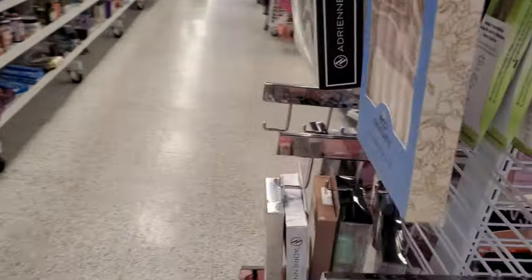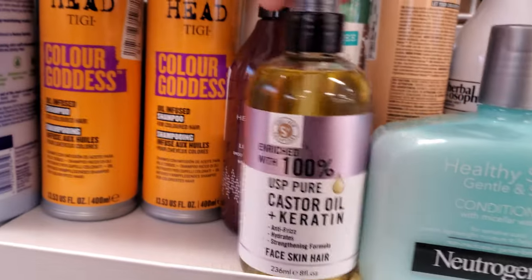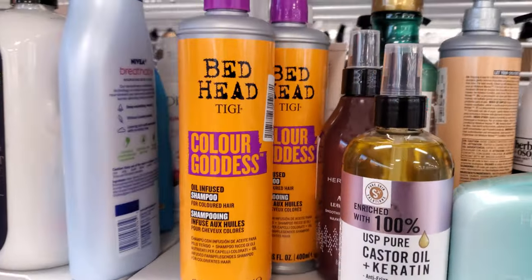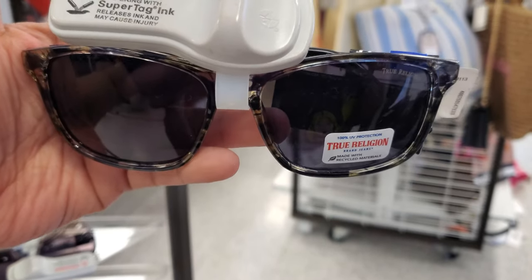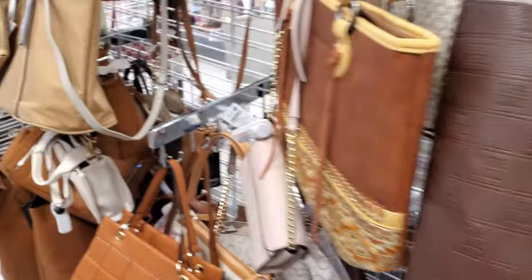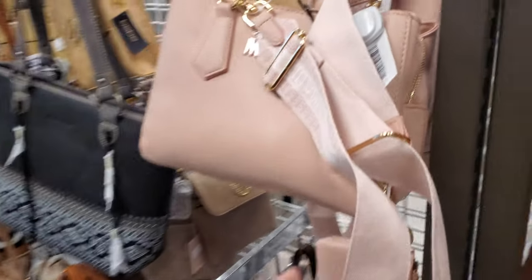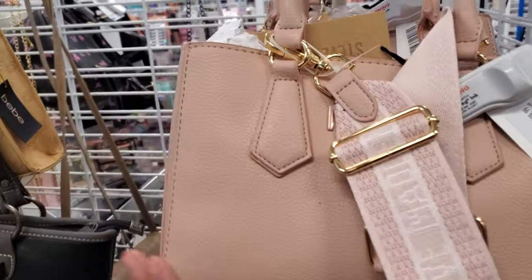Okay. We have more eyeshadows. Let me walk around. Healthy Scalp, Color Goddess, Oil Infused Shampoo for colored hair. This one is only $5, okay, not bad. Look at these cute Aldos, they're only $10. And True Religion is $12.99. Okay, let me walk into their handbags. Steve Madden, $35. I feel like we're gonna see like a lot of back to school stuff. There's another Steve Madden, like a large tote. What is that? London Fog. I was kind of confused that one with like Fossil a little bit. And this pink one will be $29.99. Just like a simple pink Steve Madden, thick strap, kind of like an off pink. I'm not really feeling that color.